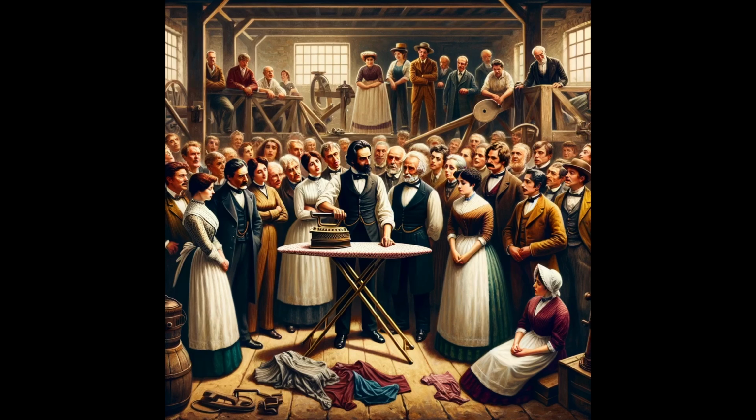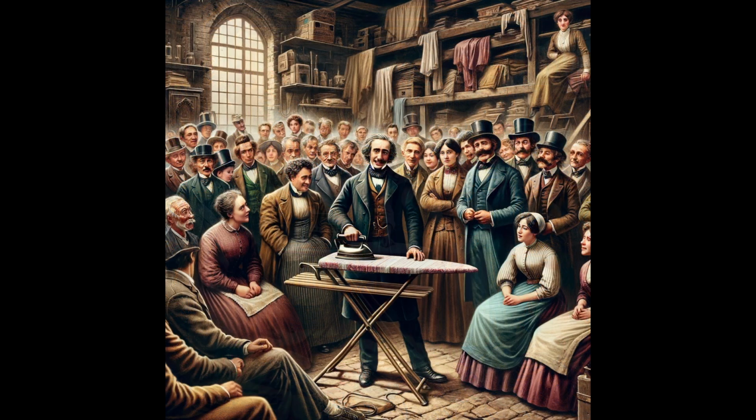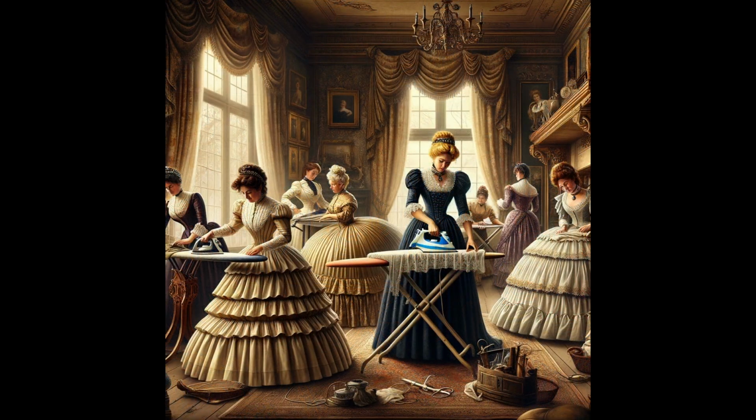Today, let's explore the invention of a household item that we often take for granted, the humble ironing board. You might think that something as mundane as an ironing board couldn't possibly have an interesting backstory, but prepare to be amazed.